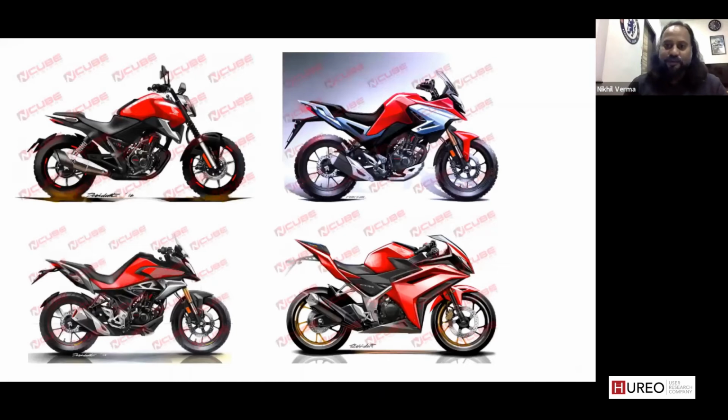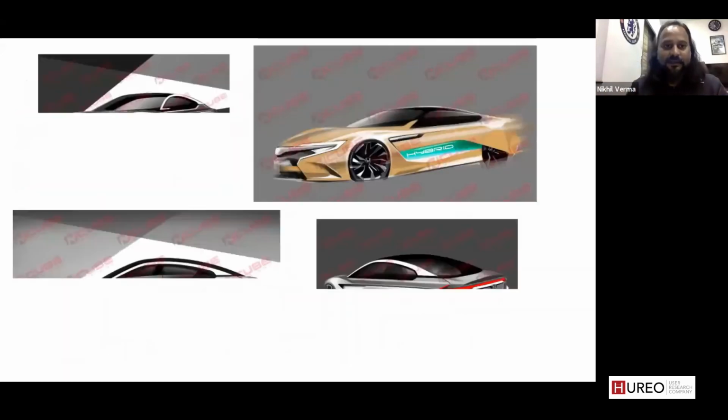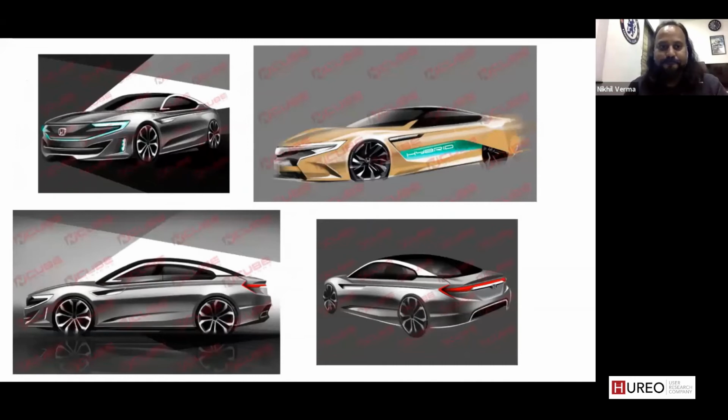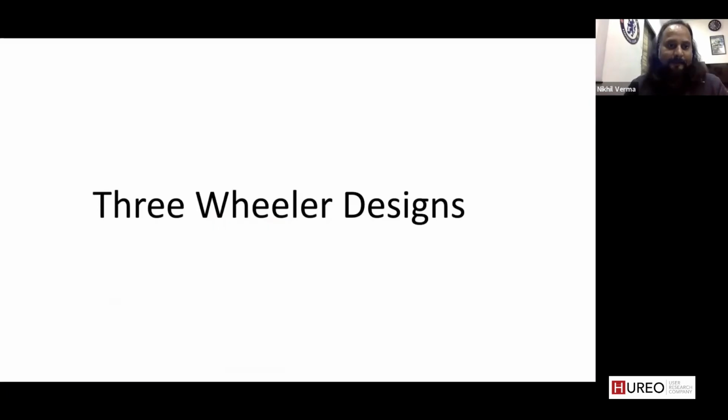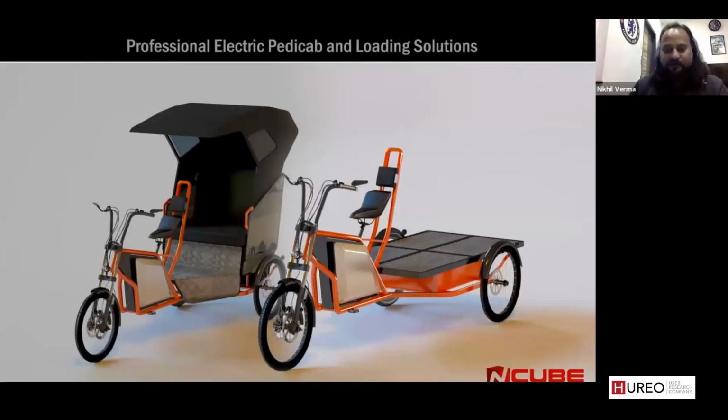Just to show you some of our sketches, how we go about the concept initially. So these are some of our rough sketches, very rough. This is something that we showcased in 2016 at Auto Expo in New Delhi. And we've done a lot of work in three-wheeler designs, a lot of work. This is one of the projects that we are working on, all electric.